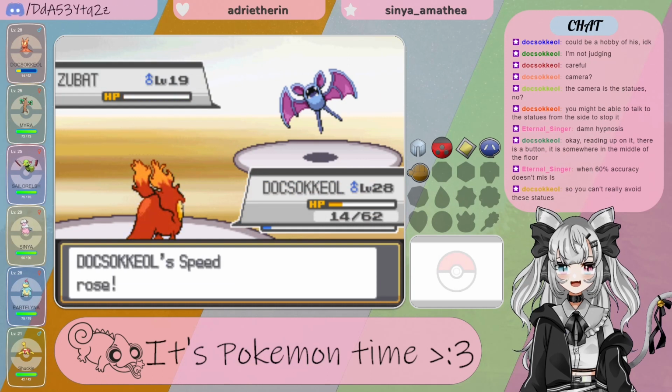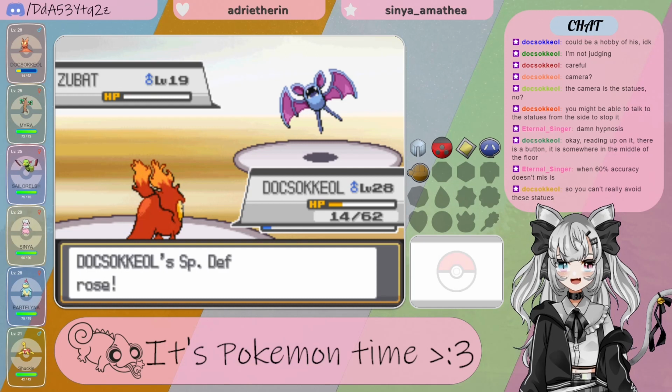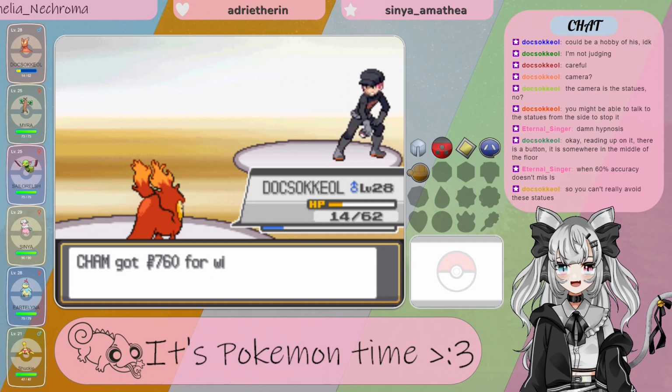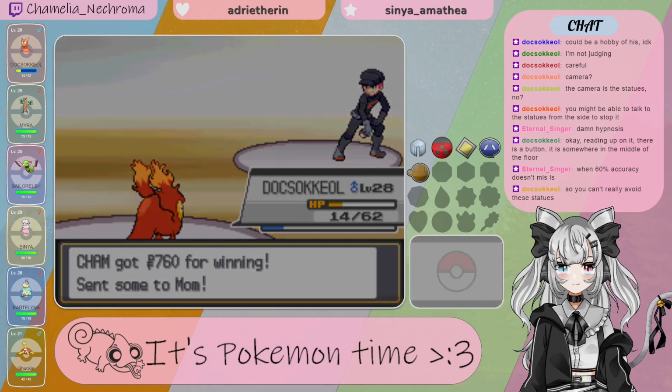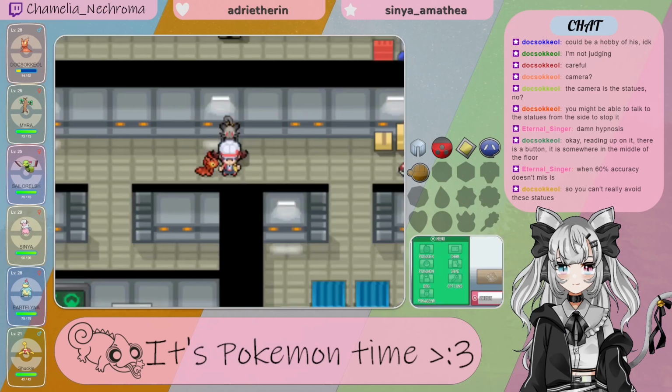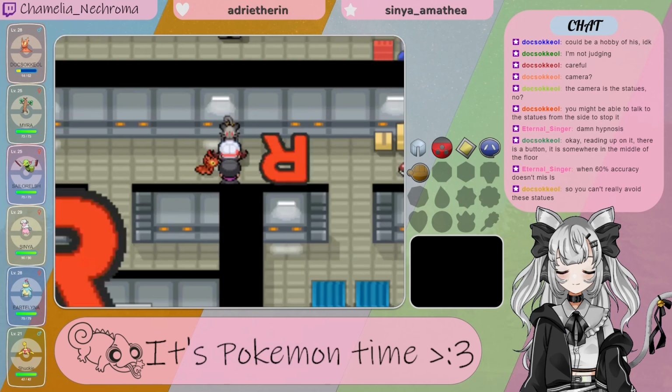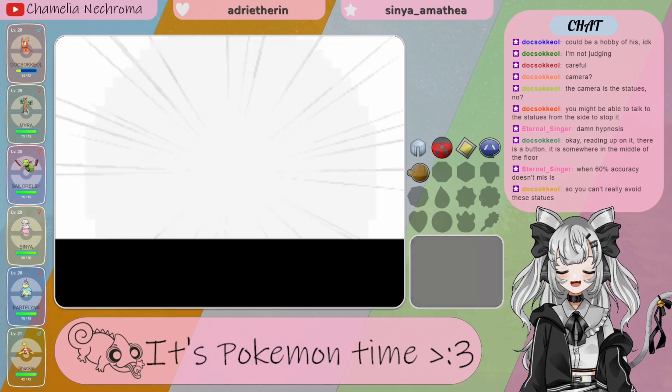So you can't really avoid your statues. Okay, that's good to know. Well, I guess it's the same as normal trainers then, effectively. Just have to fight through them. Except there's 2 trainers per statue, which is a bit annoying, but oh well.